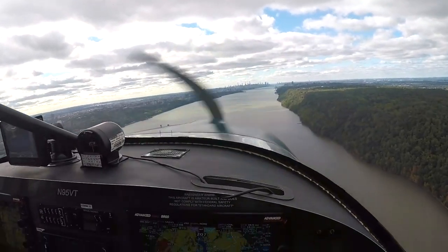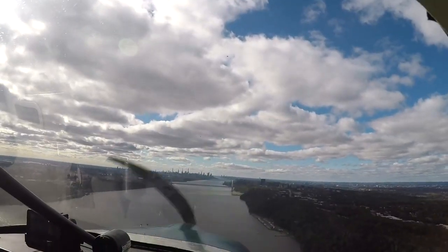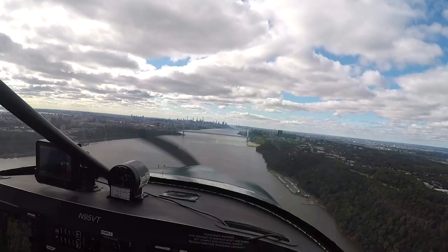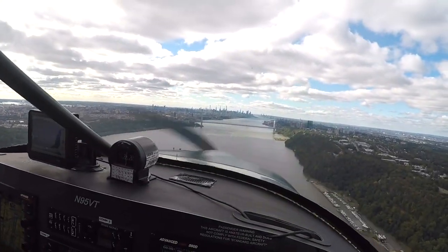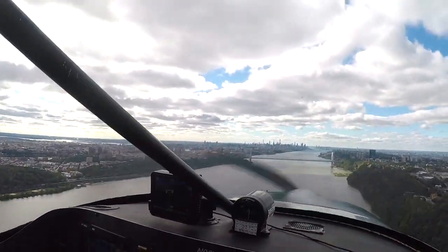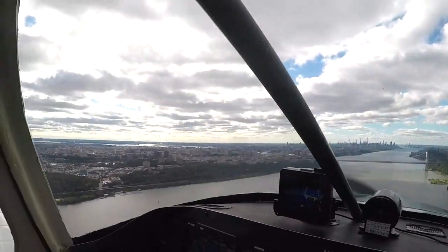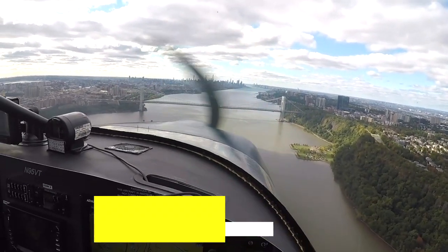Boy, we're at 800 feet. Looks like we're going to be close to the bridge. Wow, this is pretty cool. Yeah, it is. Going over the George Washington Bridge.